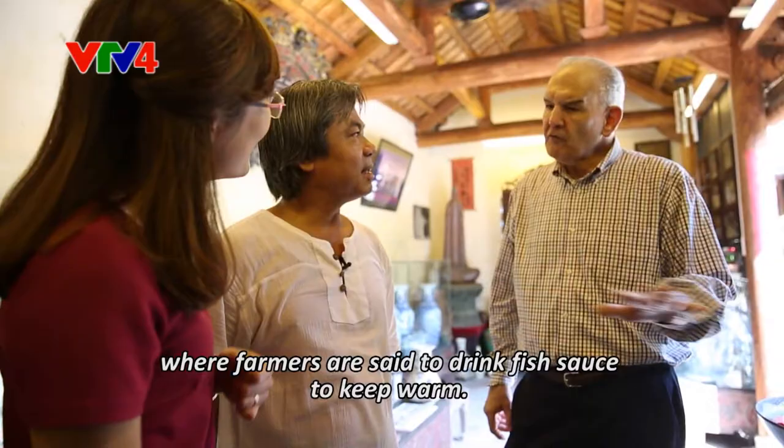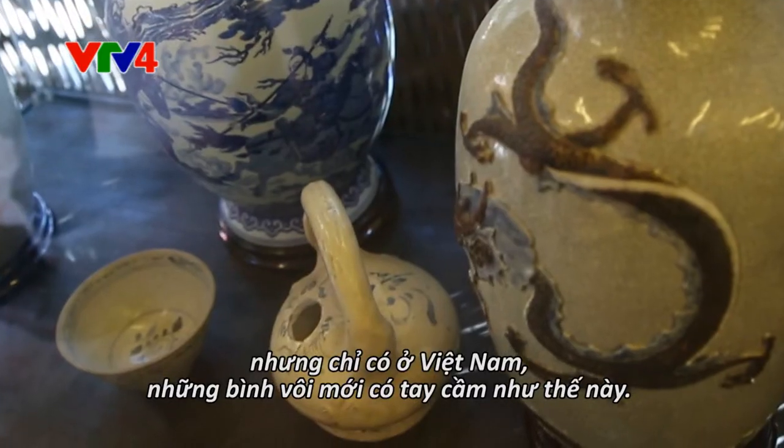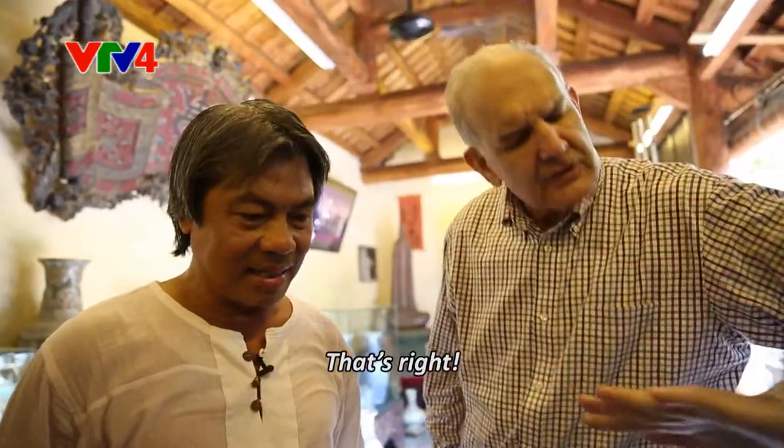And even though all over Asia they chew betel, only in Vietnam do they have that kind of bowl with the handle on it. Yeah. That's only Vietnam.